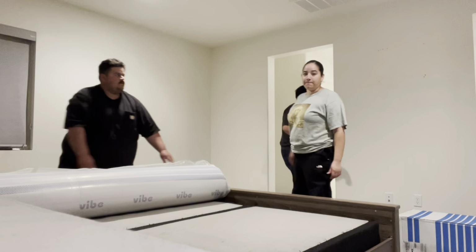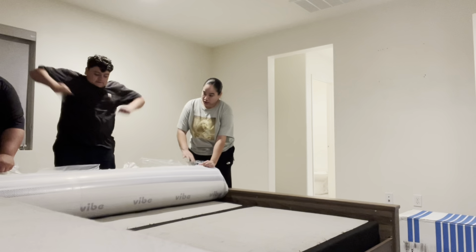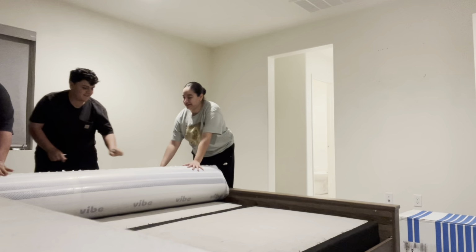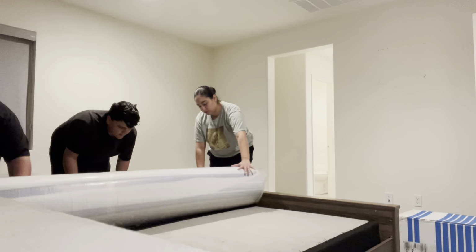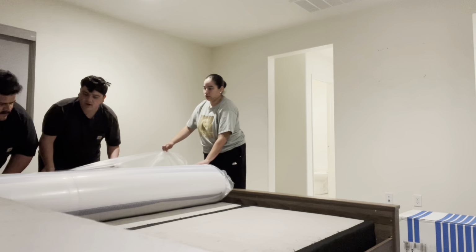It's time for the mattress. Wait. Oh, I need a mattress. You missed like 20 spots. I don't know. You sure? Just roll it hard enough.